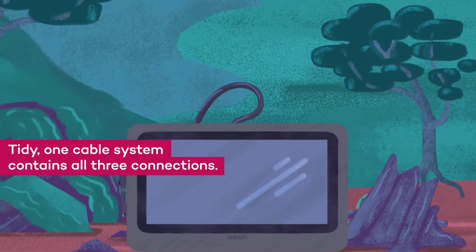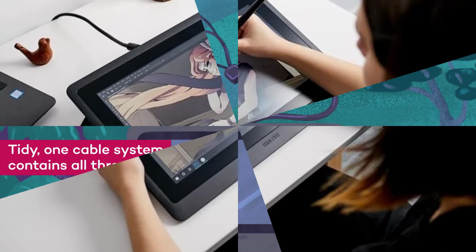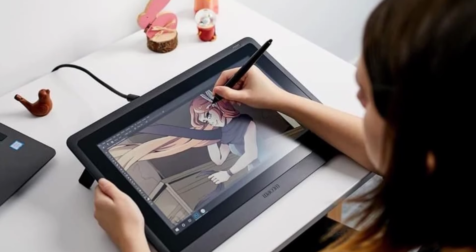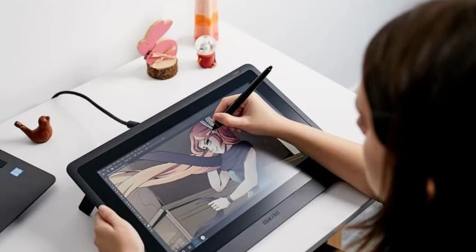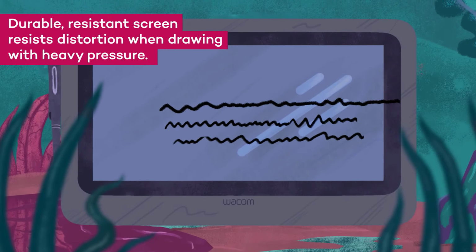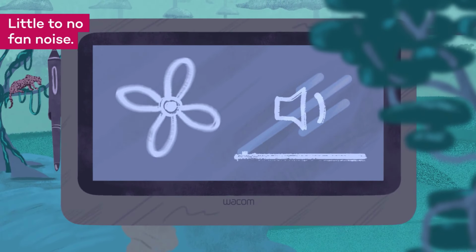Designed with comfort and productivity in mind, the Cintiq 16 includes a 3-in-1 cable, pen holder, replacement nibs, and more. Trusted by top creators for over 40 years, Wacom continues to lead the industry in digital art tools. Take your ideas to the next level with the reliability and performance of Wacom Cintiq 16.